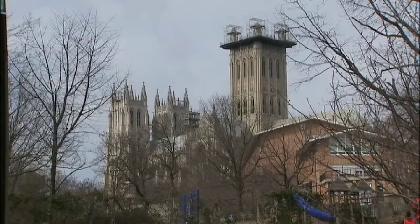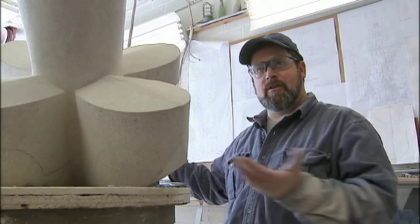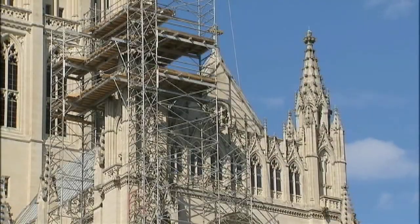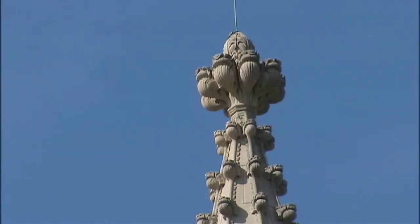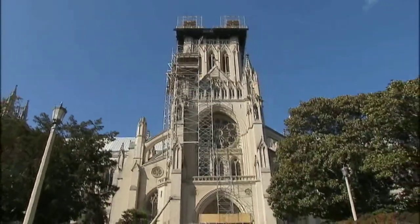Yeah, and this cathedral is only 100 years old. That's a long time for some buildings, but compared to cathedrals in Europe, some of them are over 1,000 years old. Knowing it's going to be up there for a long time, yeah, we got to get it right. That's the most important, is get it right. Hopefully, this one will be here for 1,000 years as well.